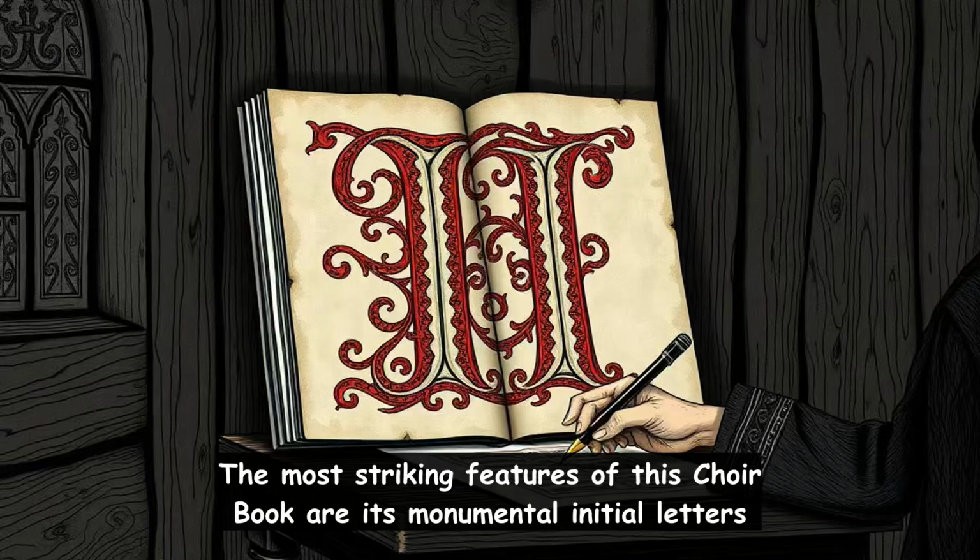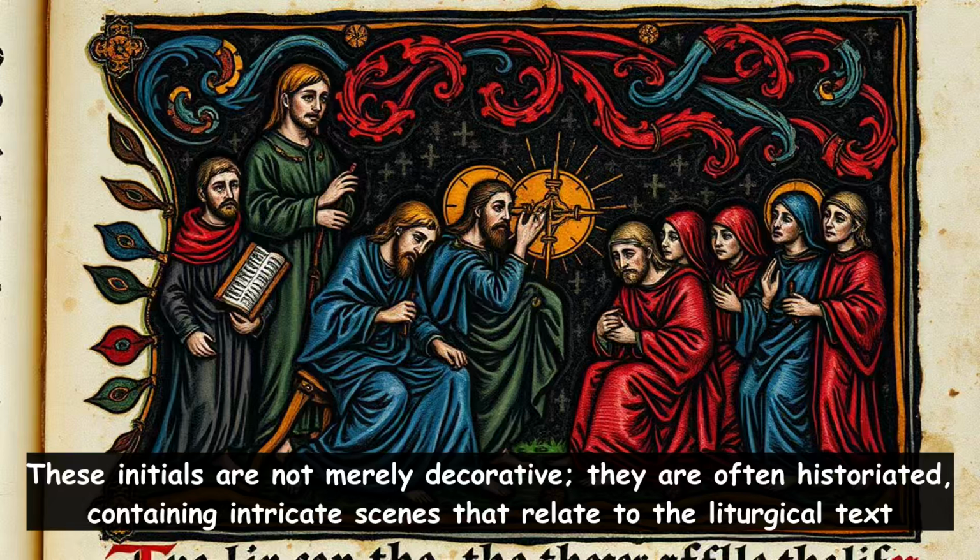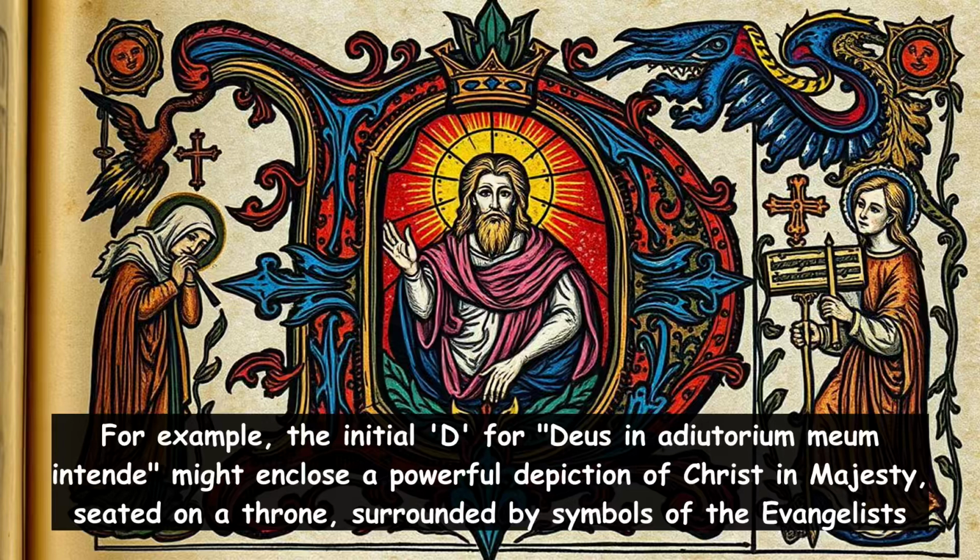The most striking features of this choir book are its monumental initial letters. Each chant, psalm, or lesson began with an initial that could easily occupy half or even 3/4 of a page. These initials are not merely decorative. They are often historiated, containing intricate scenes that relate to the liturgical text. For example, the initial D for Deus in adiutorium meum intende might enclose a powerful depiction of Christ in majesty, seated on a throne, surrounded by symbols of the evangelists.